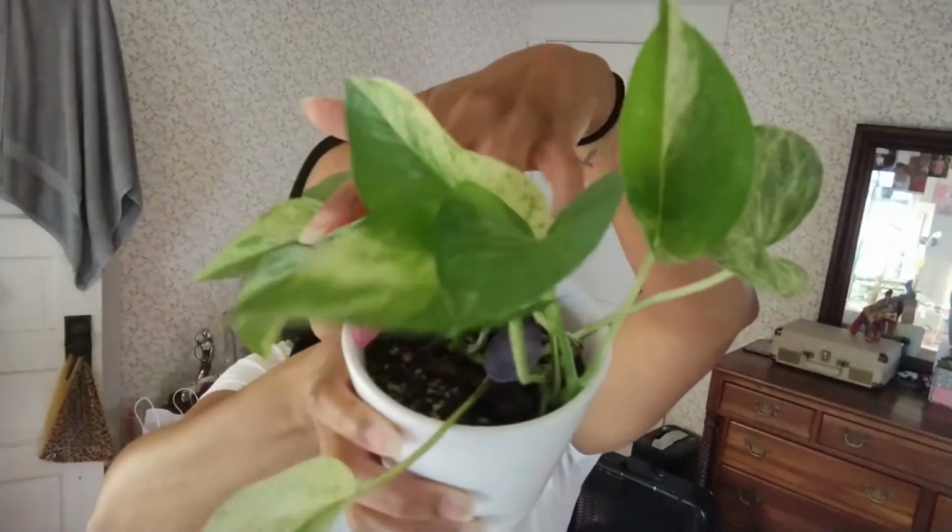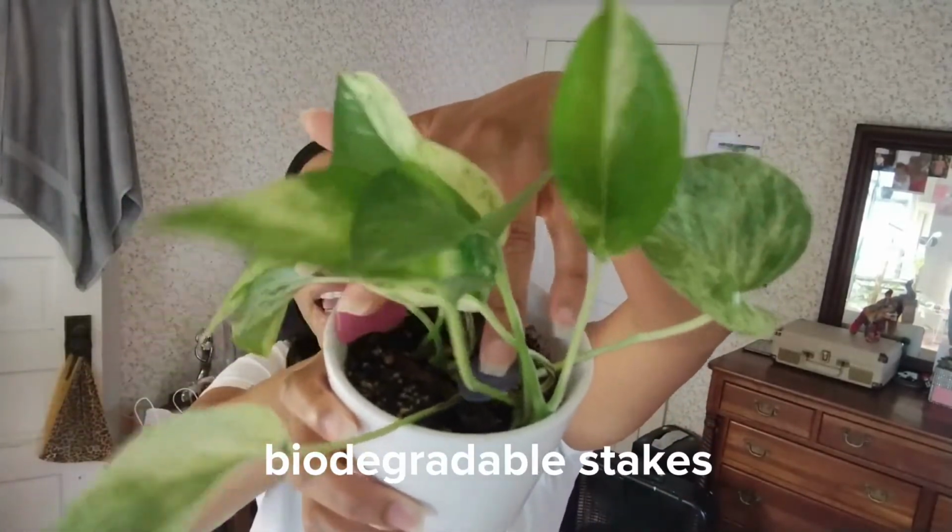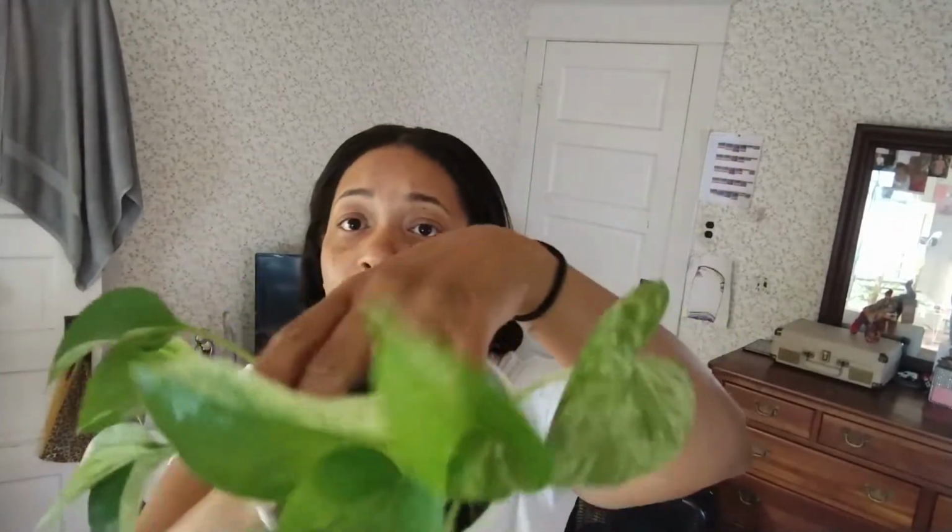And I do have this, I hope you can see it, this little plant, what do you call it? I don't know. It just holds the plant. I use it to hold the plant, the nodes to the soil so it can root. It is biodegradable, and I picked them up from Lowe's for like $3. It was like an 8 to 10 pack, and it's really helpful for plants. I really can't remember the name. I'll put it on the screen.